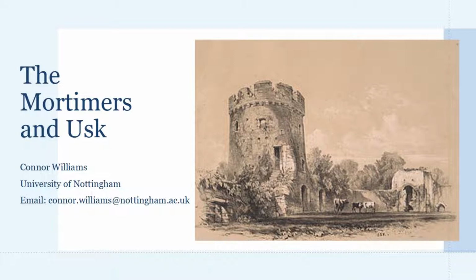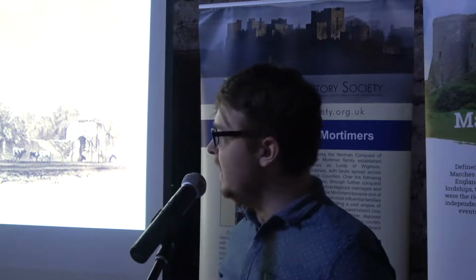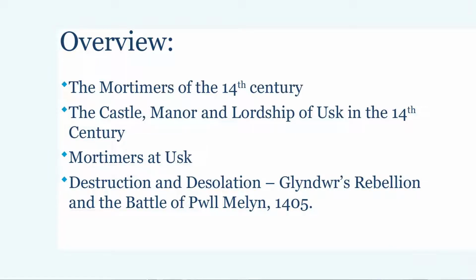So as has already been alluded to, I'm going to be looking at how Usk came into the ownership of the Mortimer family, what it looked like in the later 14th century, so kind of dovetailing quite nicely with what Kirsten's done, looking at how the lordship and its administration evolved at this period, and looking at the decline of Usk, unfortunately, which happens along with the wider marches at this time due to the infamous Glyn Dwr rebellion.